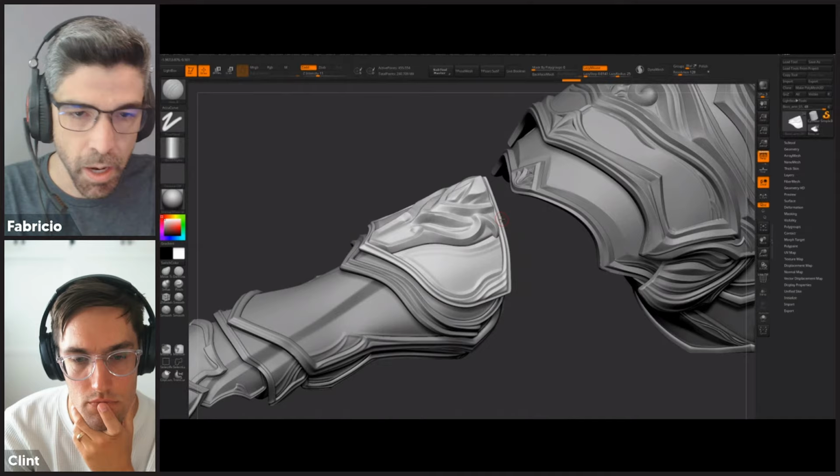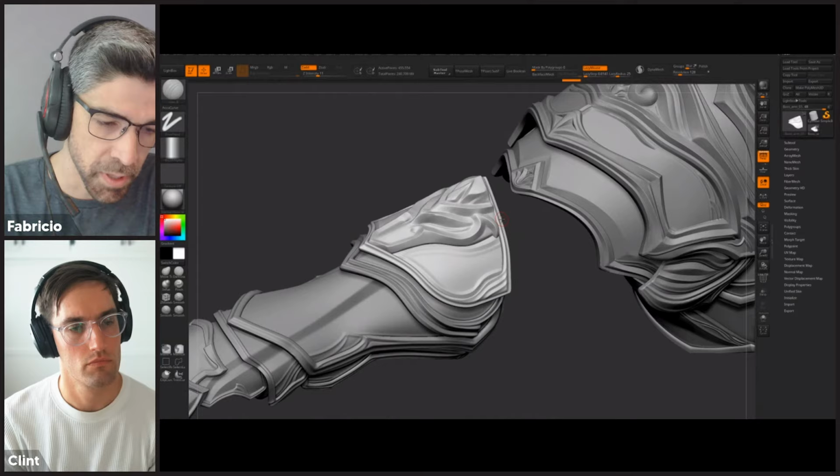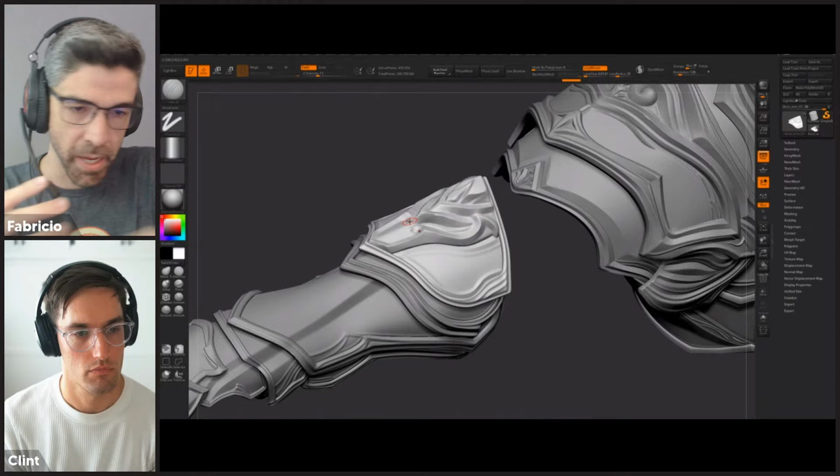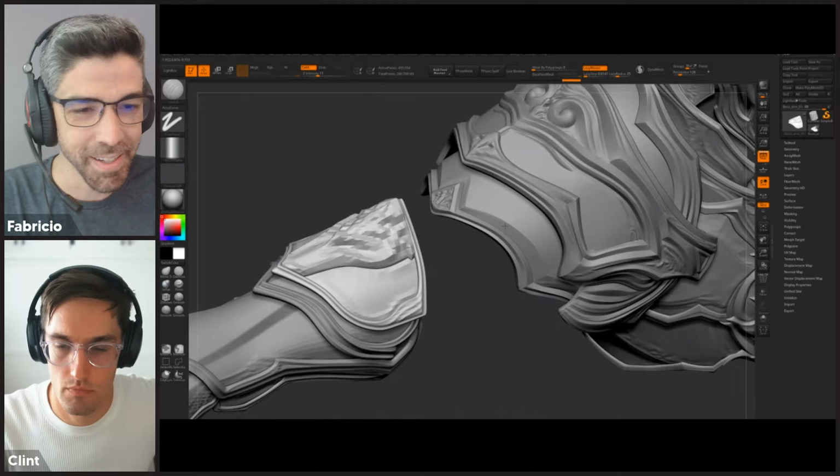But since at the beginning I was aware that I was using Unreal and the advantage of Nanite meshes, I just optimized the mesh and sent it directly to Unreal. So I didn't have to retopologize anything or bake anything. The way it is here, I sent it to Unreal and this works. It's awesome.